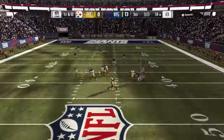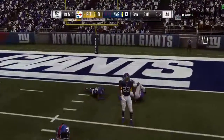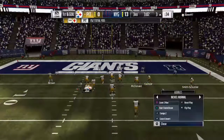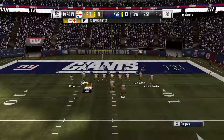On 1st and 10, it's Roethlisberger. And it is caught at the 7. And they will eventually get him down, but he's inside the 5 all the way to the 3. That goes for a gain of 31. Jack 16.